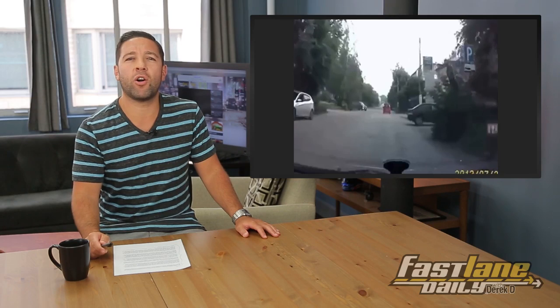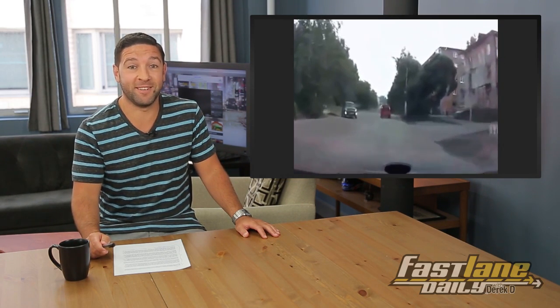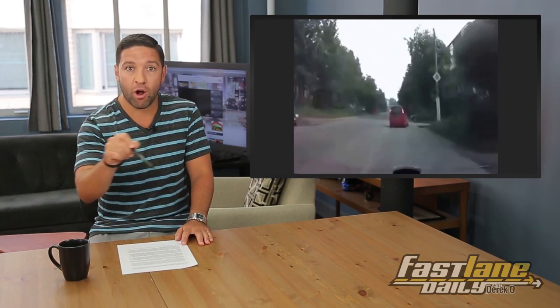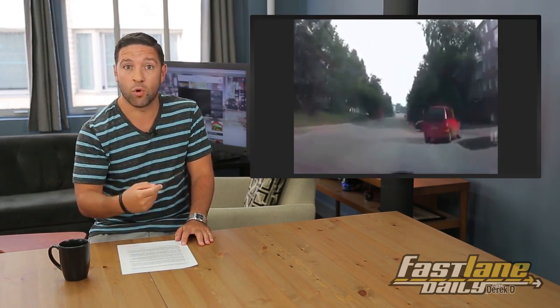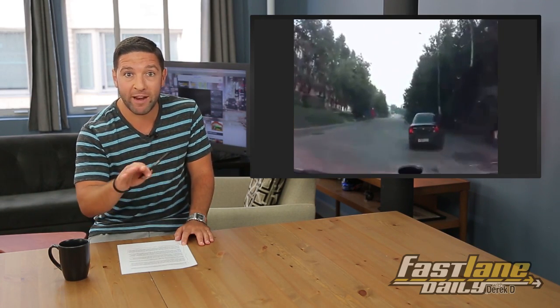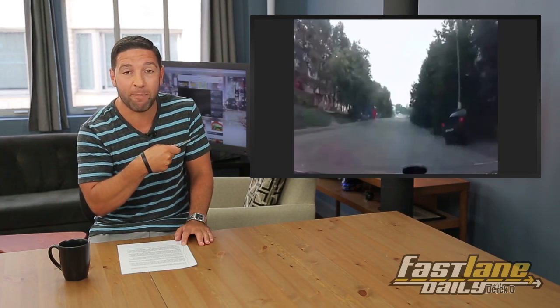The power of the car horn. Do you know its power, Max? Yes. Well, it is demonstrated in this video here. This car with the dash cam gets cut off and rightfully uses his horn to warn the driver. That driver, I guess, got spooked, decided to swerve out of the way, hit the gas, and go right into that pole.